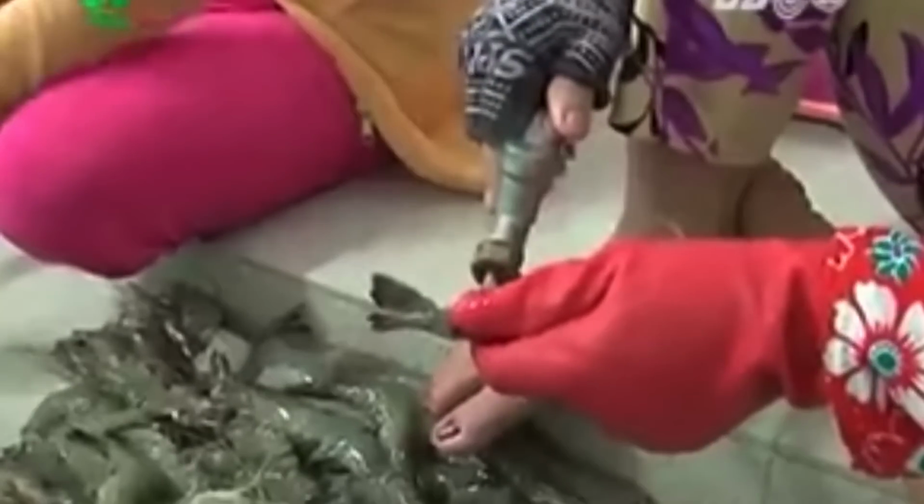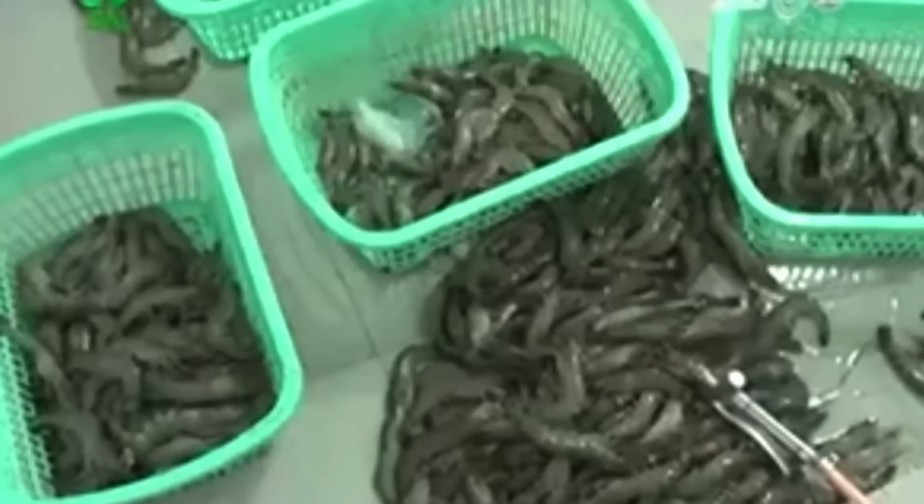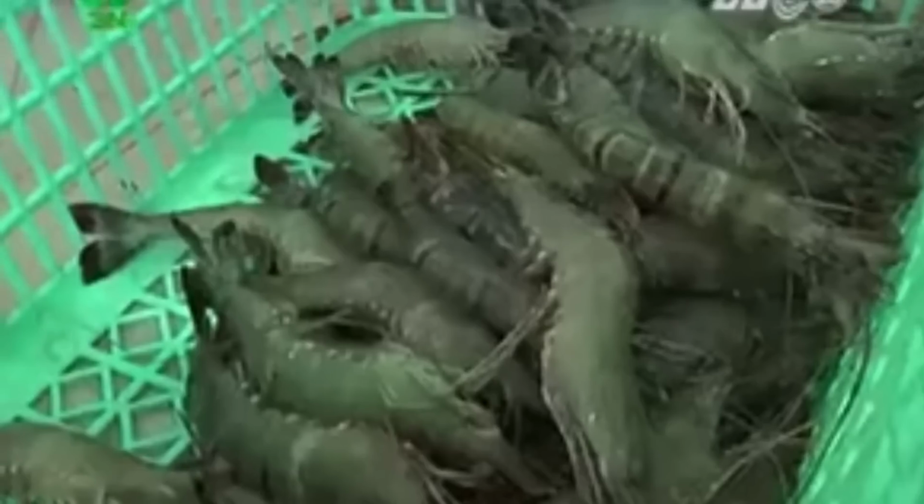Number 5, gel injected prawns from China. Now, what makes these prawns from China fake is that they're practically prawns on steroids. What I mean by that is that they're actually taking these prawns and injecting them with gelatin, all to increase the weight and the size of it so it can be sold at a higher price, because we obviously know that seafood, for the most part, is normally sold by weight.